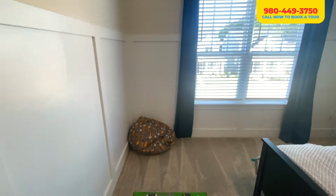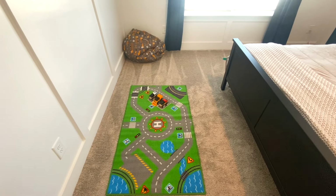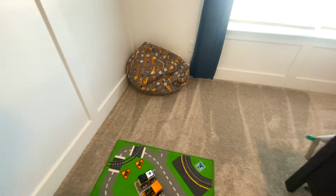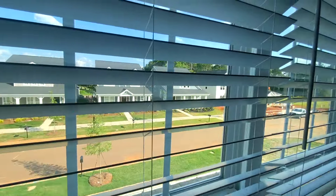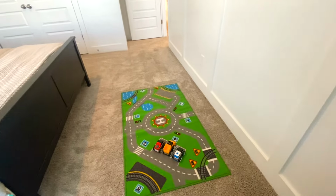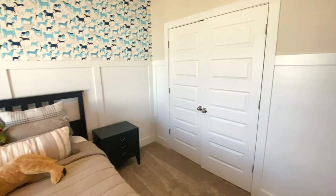So here, you know what? I don't think the 90s throwback playmat comes with the house, but if it's something that you want, I'm happy to throw it in your closing gift. I will get you one. I'll order it off Amazon. We can do all of the road construction trucks, have a good old time.